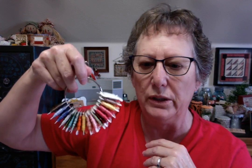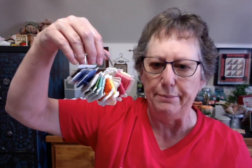If I run out of a color, then I go buy one color. But I don't need to keep going back and forth buying colors because I've got the whole set. But anyway, these are scrumptious colors. Very, very bright and springy and happy. I love them. They're really cute.